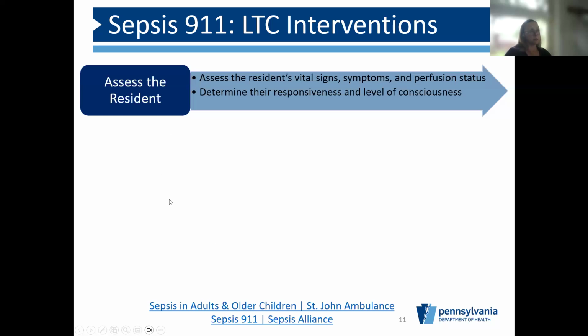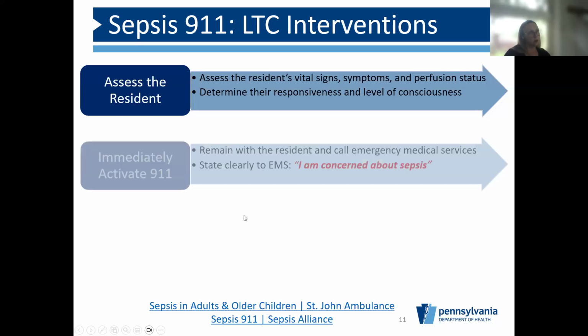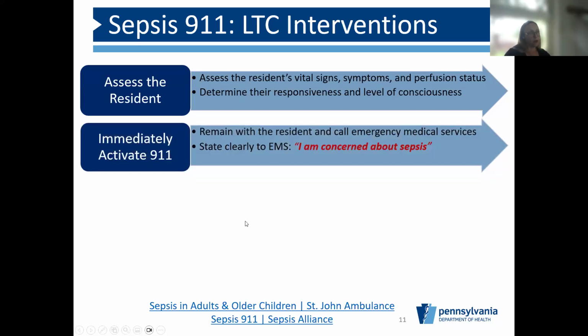If we suspect sepsis, the first and most important thing that we're going to do is assess the resident. I know we stated that about 90% of cases occur in the community, but now we're talking about being within your facility, for example, and interacting with a resident. The first thing that you would do is a detailed assessment of the resident: look at vital signs, symptoms, perfusion status, and determine their responsiveness or level of consciousness. Immediately activate 911. If you are concerned about sepsis, you want to make sure that you remain with the resident, call EMS, and state to them very clearly, I am concerned about sepsis.